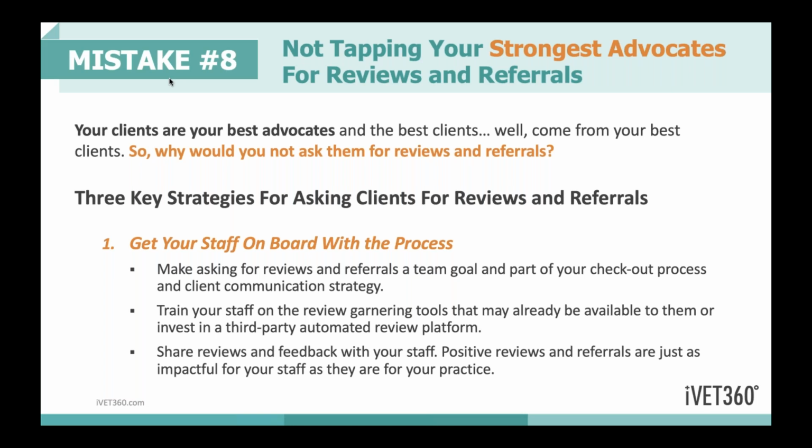Also, make sure you're exploring options that already may be available to you as part of your practice management software system, or invest in a third-party tool. Whatever you're doing, make sure that you're training multiple staff members on how to use that tool so that it's being used effectively and consistently. And then don't be afraid to share positive reviews and client successes with your staff. These are just as impactful for your staff members as they are for your practice. And it's going to motivate and encourage your staff to want to receive more positive feedback from clients in the future.